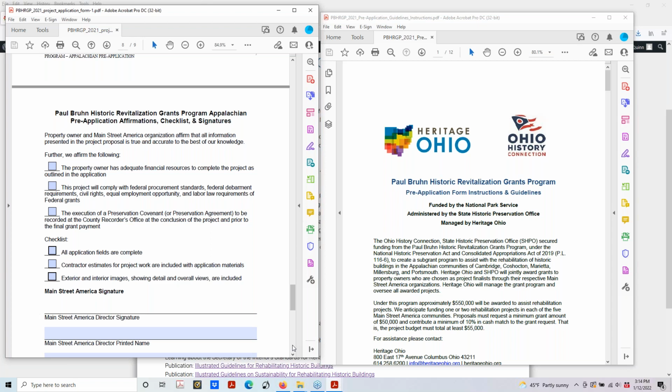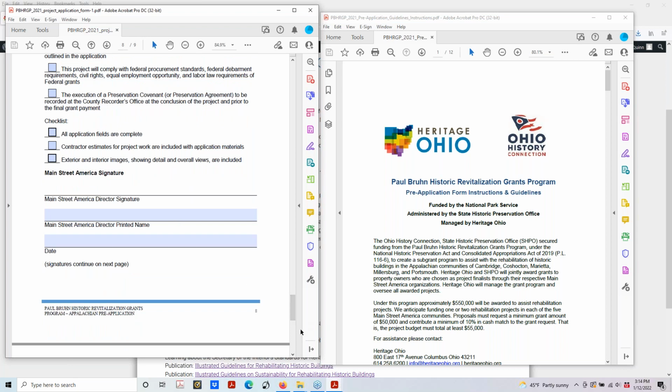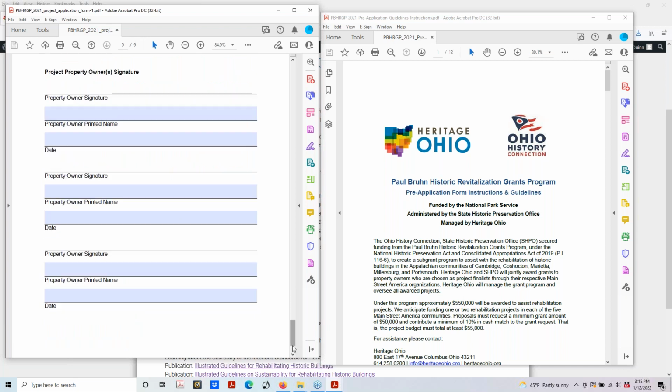that you understand that you'll use federal procurement standards as they're written, that you comply with civil rights, equal opportunity employment guidelines, labor law requirements, things like that, and that you as a property owner do have the adequate financial resources to be able to undergo and complete the project. So we have signatures for the Main Street program, and then a signature page for the property owners also. So in a nutshell, that is the application form.